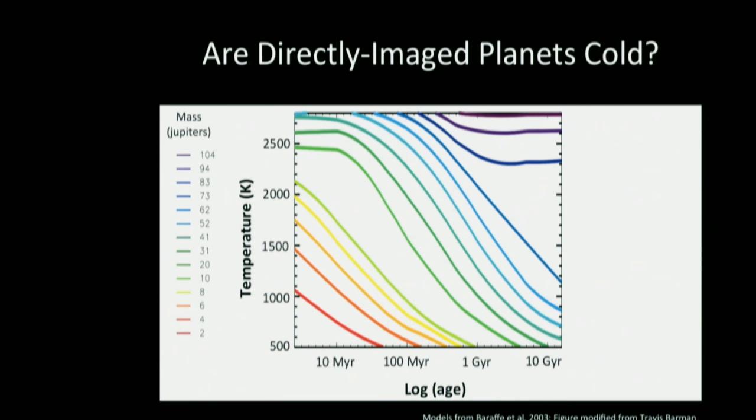If you look here at the bottom, something like a 2-Jupiter mass planet, a 4-Jupiter mass planet, a 6-Jupiter mass planet, they start out pretty hot, 1500 Kelvin even, when they're very young, and then they cool off with time.